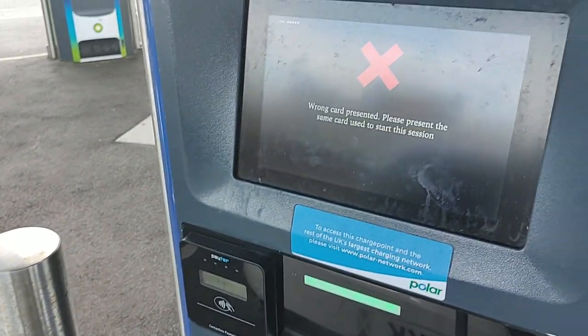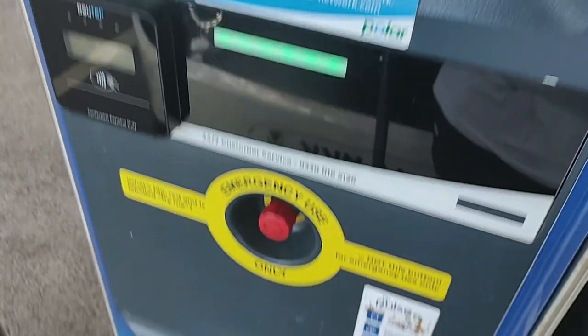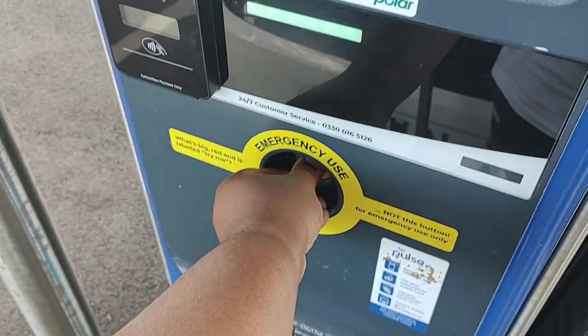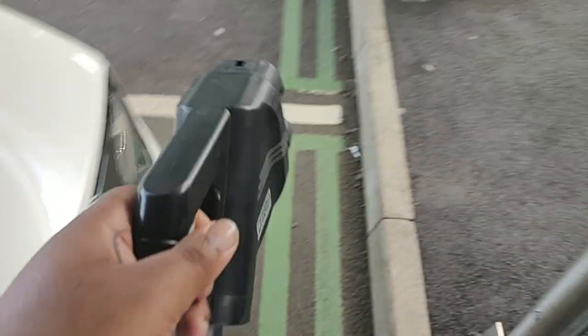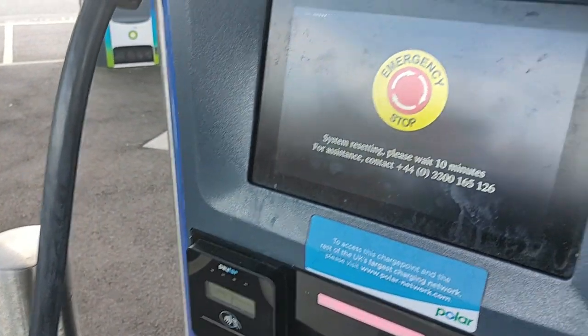So what I'm going to do, because I'm in a rush and I can't be bothered to be on the phone to Polar customer services, is just do a quick emergency stop, and then twist it so that it resets. £5.46. I'm now able to take this out of my car. This will reset in 10 minutes, which means there's a little bit of a delay, unfortunately, for the next person that comes.